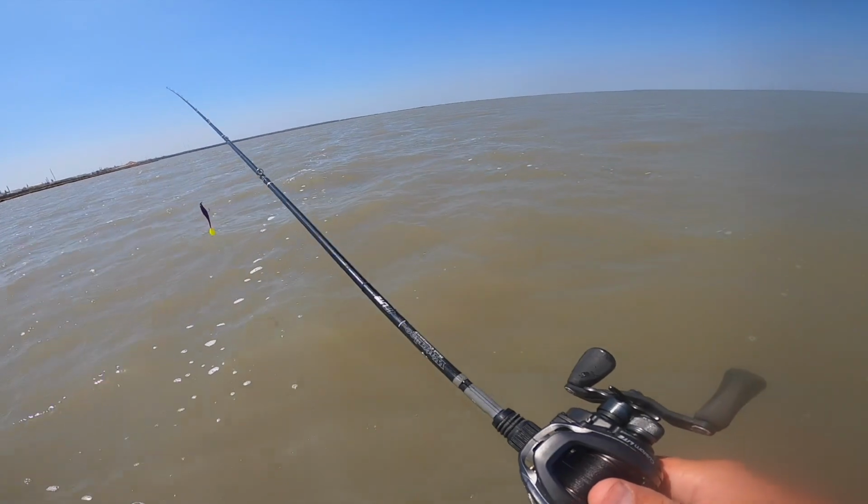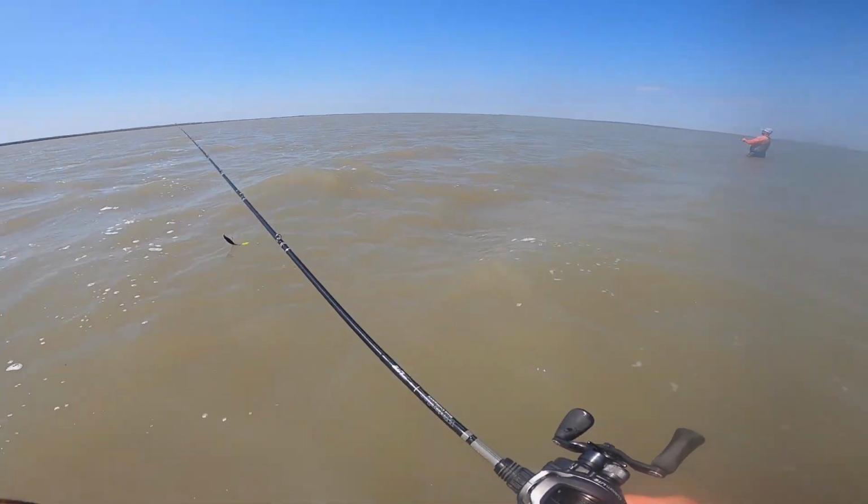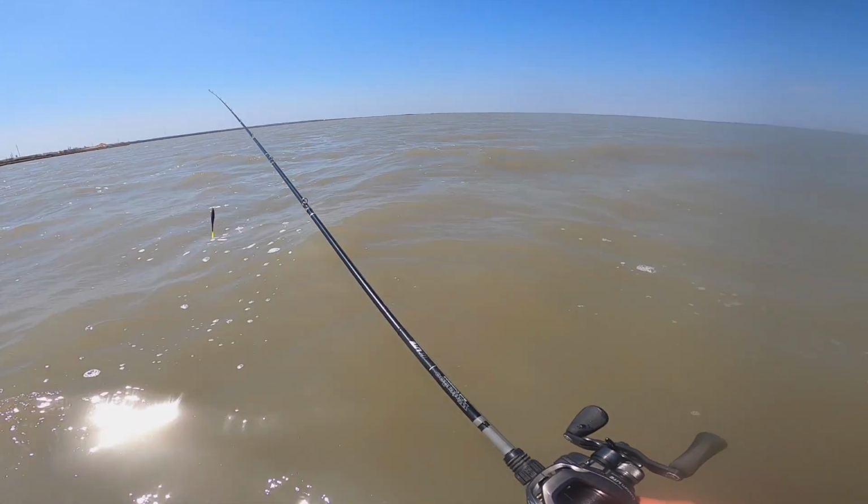So we're gonna wade this out. We've got a reef here that we're standing on top of. We'll fish the backside of it, and then we'll probably head on back to the house.